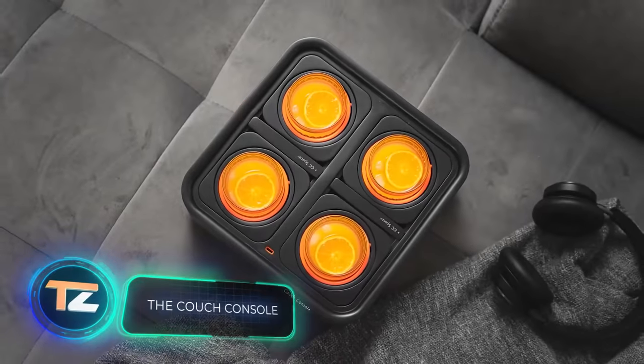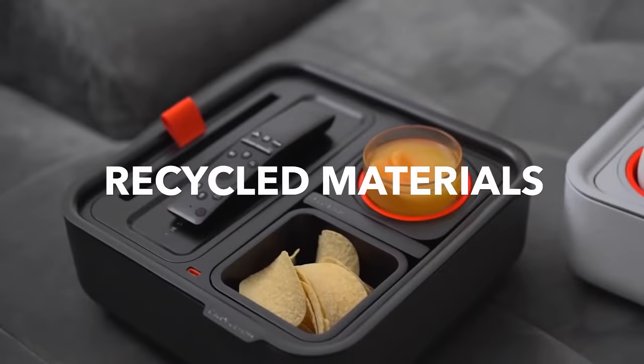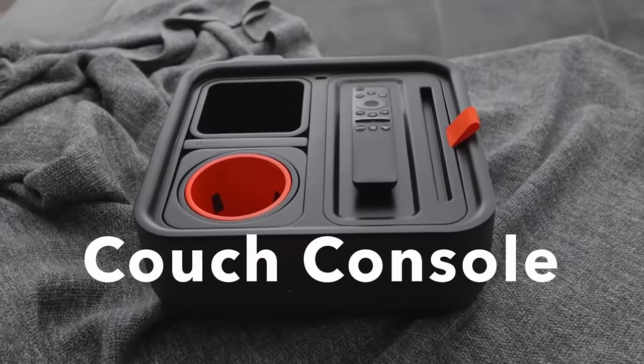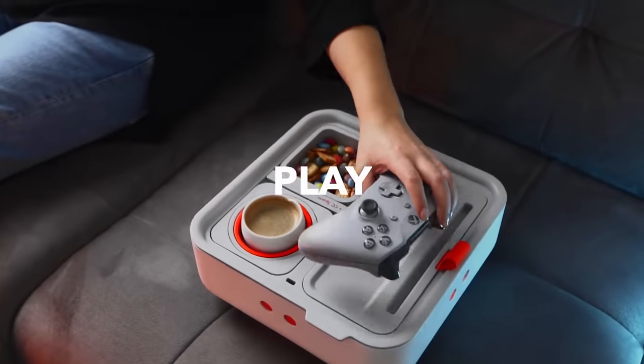The couch console. If you love spending a few hours on the couch, watching movies or TV series, you probably know that it can be way too easy to turn the place into a mess. Couch console can help you avoid these problems. It's a special organizer for all of those things that you need while resting.